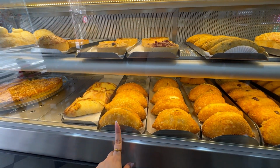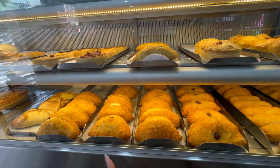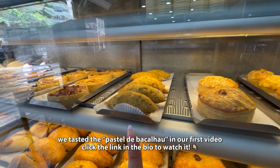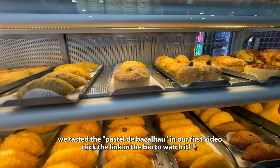I believe that this one is empada or empanada in Spanish. You can have it with chicken, you can have it with meat, with minced meat. This one, I don't know if it is Brazilian. I believe that this is Portuguese, but it's kind of imported. And you can have it with bacalhau, which is cheese. I really recommend you to try it.